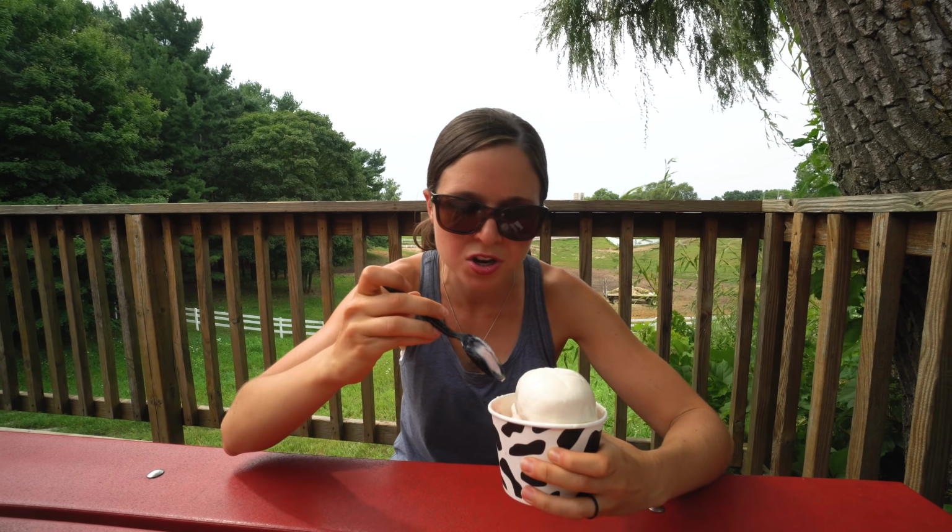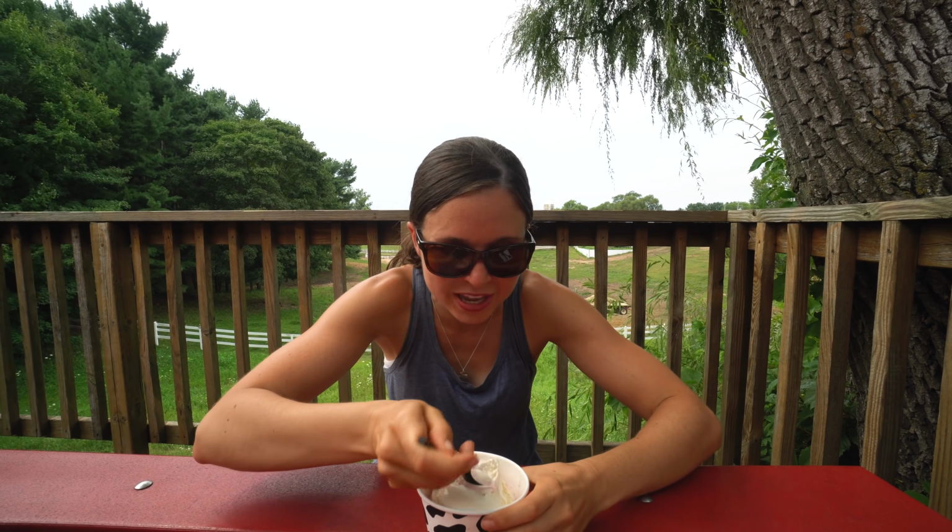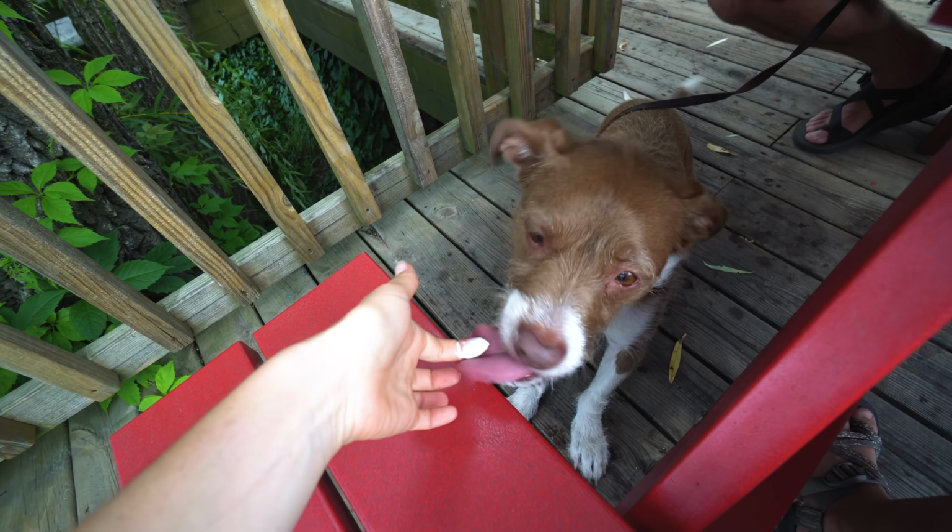Oh, this is just what we needed. We have been sweating like crazy today. This is insanely creamy. It's just so fresh, and I just love that we're eating the ice cream that's made from the milk from the cows. It doesn't get any fresher than this. There's also nothing like enjoying your ice cream with the occasional whiff of hay or manure or anything. This adds to the experience.